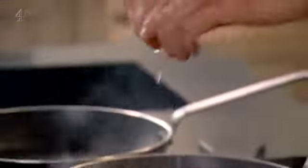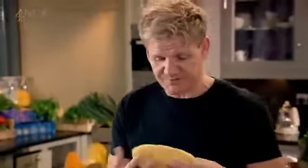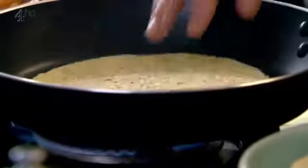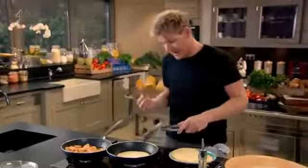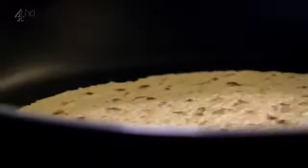The prawns will take just 2 minutes to cook through. Lime juice just over the top. Nice. Toss them over the lime. These are corn tortilla, quite robust, and it's the kind of base that doesn't disintegrate. Hot pan in, it's a dry pan, so that corn tortilla goes nice and crisp on the outside.